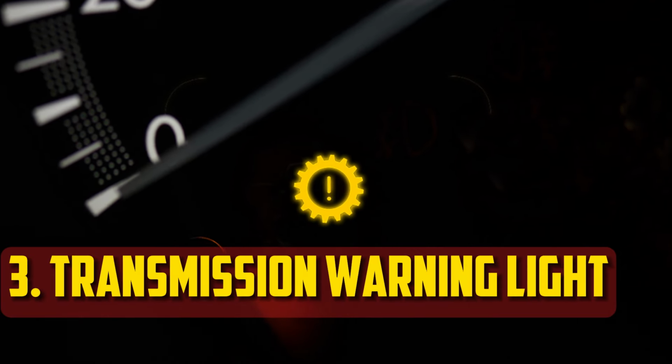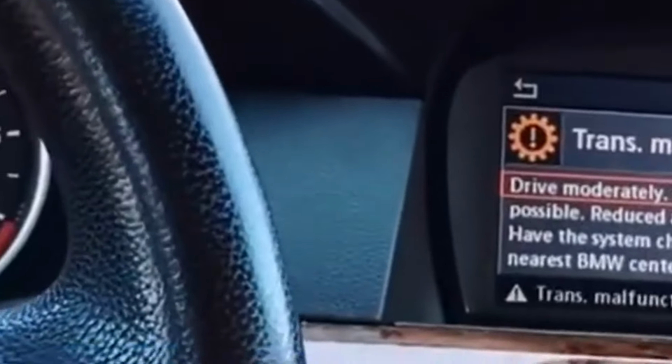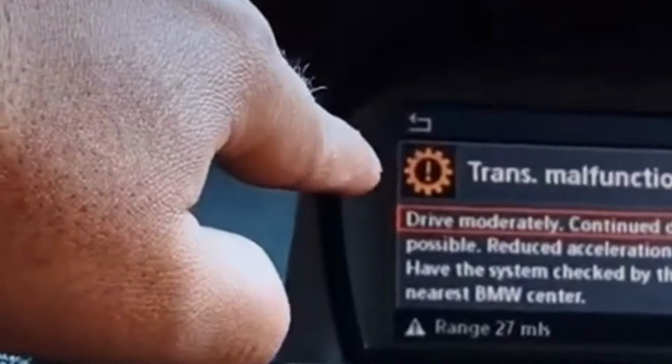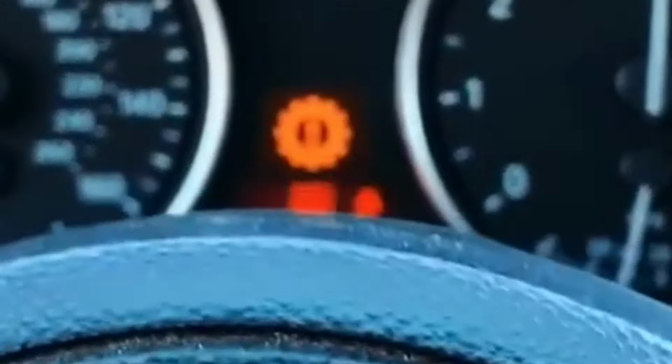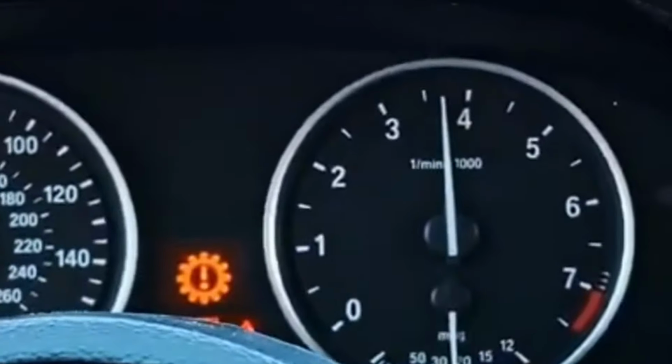Transmission warning light. Not every car has a warning light for the transmission. If so, it may turn on due to a malfunctioning TCM. The light could, however, also indicate other issues, such as low fluid levels, an overheating transmission, or worn internal parts. In addition to the light, many of these issues will also result in some of the same symptoms.